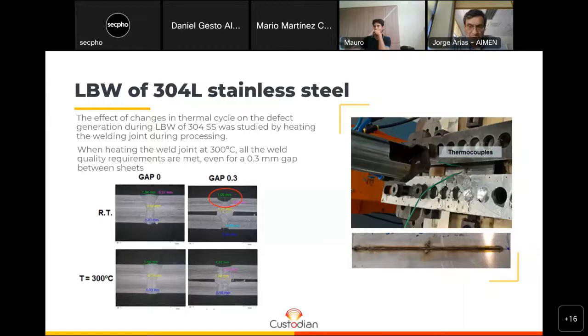So what we carried out were some experiments with preheating of the joint from room temperature to several hundred degrees C, and for temperatures higher than 300 degrees C, you can see on the bottom that even for a 0.3 millimeter gap, the quality requirements are met.